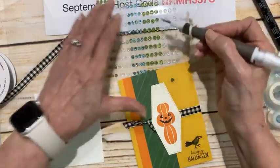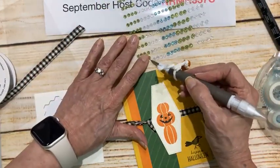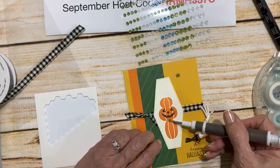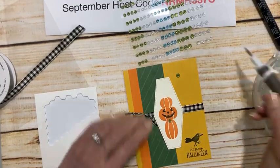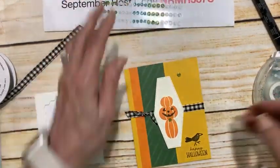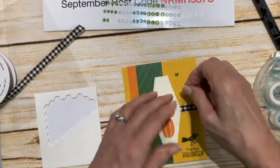And let's take one of these small ones over here. This is actually part of a Christmas suite. What do you think about putting one right there? I think we'll put it right there. And then one more for good measure. And there we have it. Quick, oops, see, where'd it go?